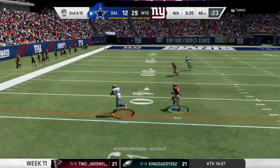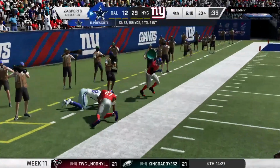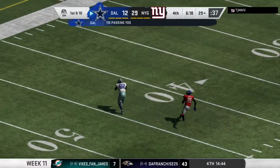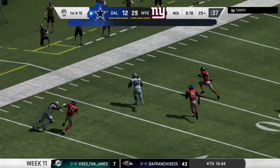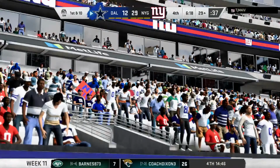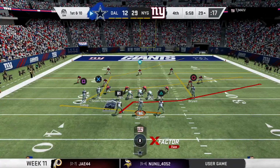Still competing, still fighting, not taking himself out of a ball game that appears lost. To throw on 2nd and 10. Prescott. And this is caught by Martavis Bryant. 25 yards there on the catch and run. You cannot write these guys off just yet, not with a quarterback like that under center. You mean it actually crossed your mind with him running the team that you could actually maybe write this game off? Not yet. Not a chance. Not with him. We've seen it too many times.